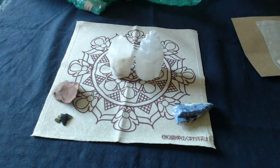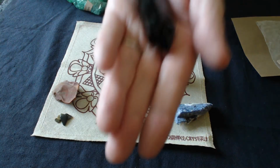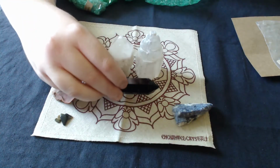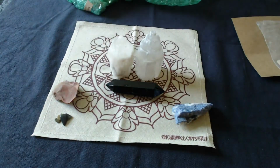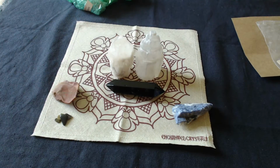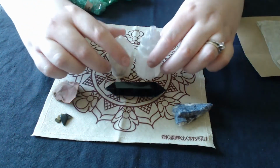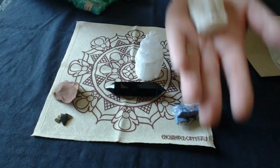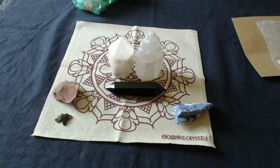I really like this. This is really neat, and it feels very magical to me. There's something about it that I really like. I'm really excited about this one. And I'm actually really excited that all these pieces are pretty good size. They all fit in my palm, they're all about the size of my palm. So that's really neat. Okay.